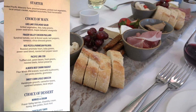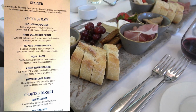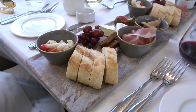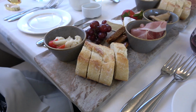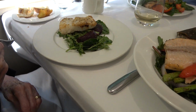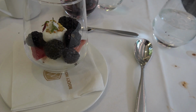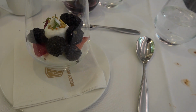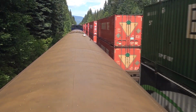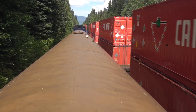We're now at lunch, started at 12. The motion is due to the train rocking, and you can see the appetizer plate that Janice and I will share. For lunch, Janice has the cod, lingcod. I have a salmon salad and berries for dessert. Far too often, we are totally stopped awaiting freight trains to pass by so that we can go forward.